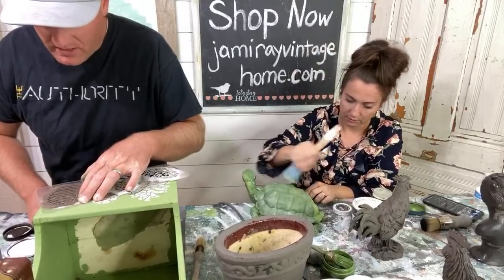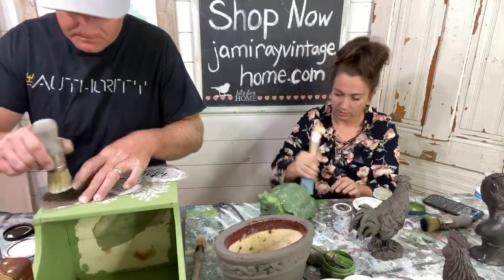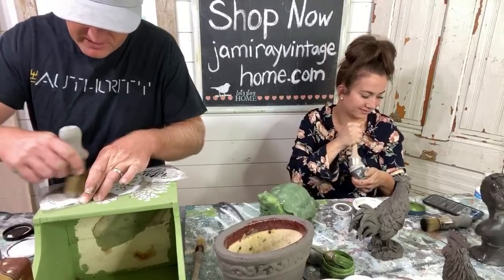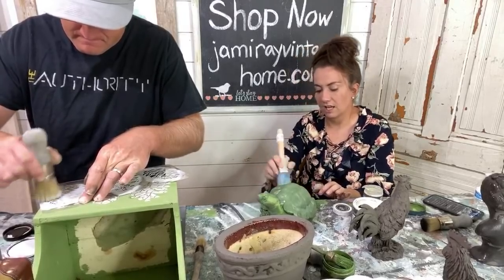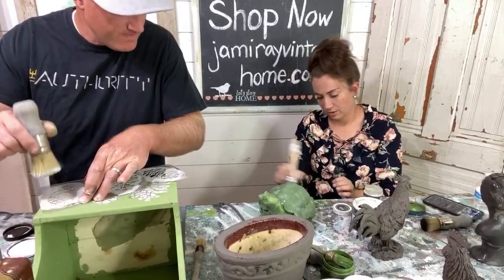All right, almost done here. Then I'm gonna distress. Ooh, I might have gone too juicy. I forgot to offload. I was positioning my stencil and wasn't looking at the brush. Small stencil brushes, I like the 18. It's not super small, but it's a good middle of the road.